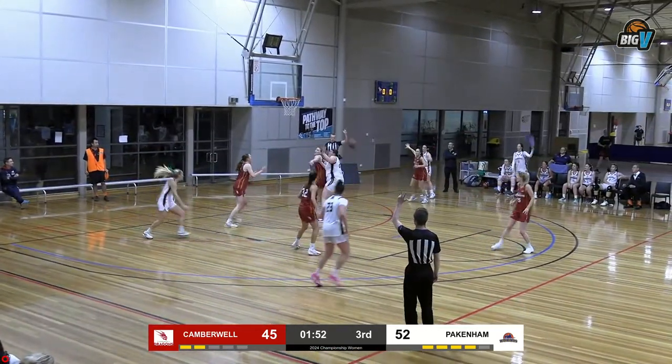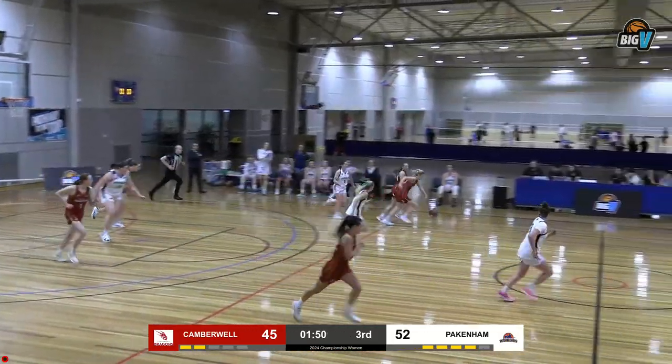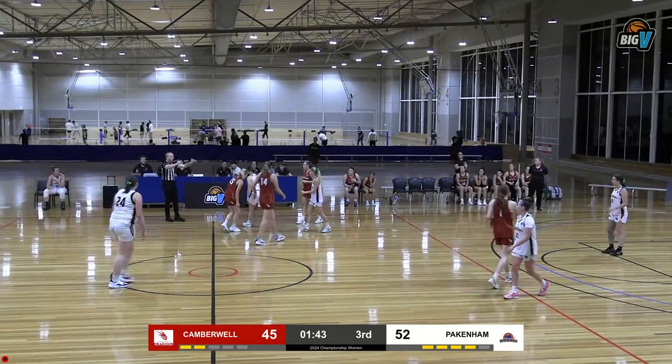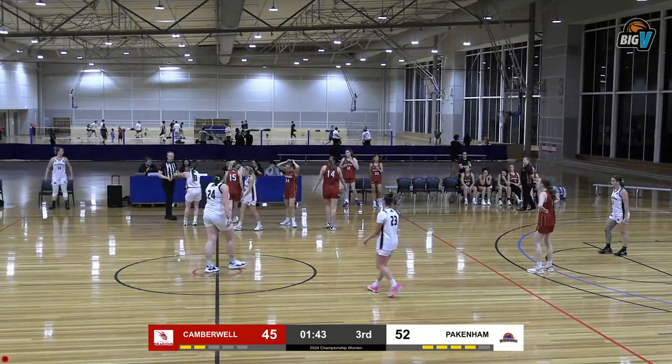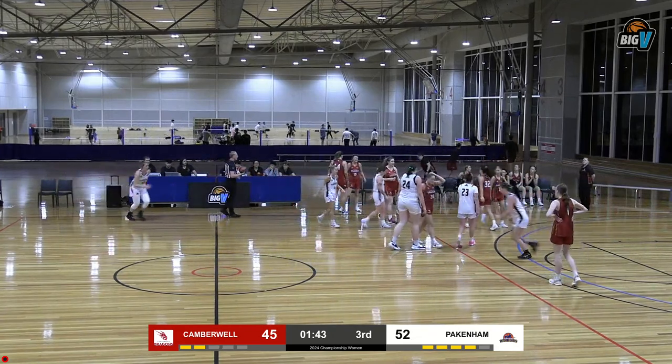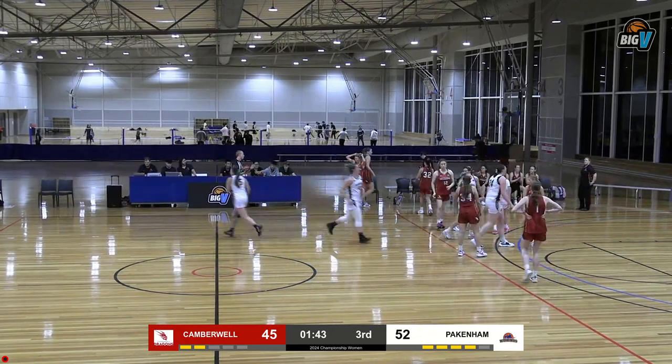Waltman contested 3 short. Here we go. Five's got runners with her. Unfortunately, most of them are Pakenham players. Campbell team, I think they're in a library there, just being absolutely silent, giving nothing to Fife on the back end to let her know she was hot.